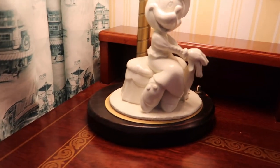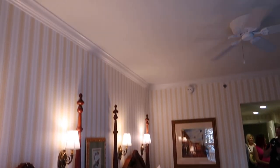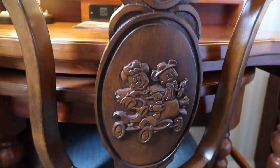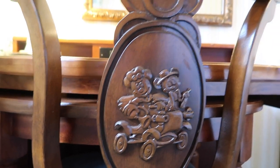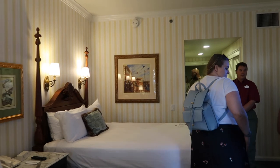Look at the lamp. That's a big thing about Boardwalk that I like. Oh, it's so cute. It's like a cream and chocolate chair. I'm enjoying the high ceilings as well. Oh, I love the details on the chair. Is this a sleeper sofa too? Yes, ma'am, it is.